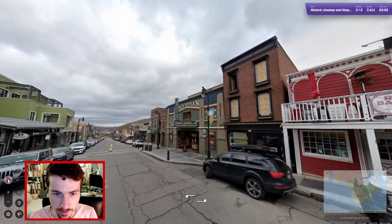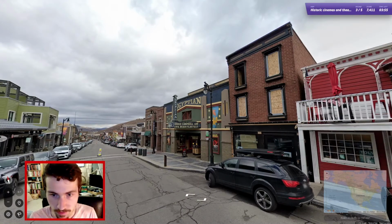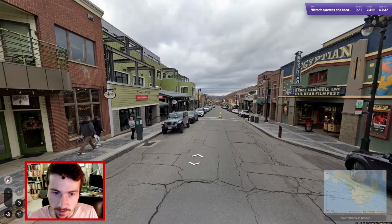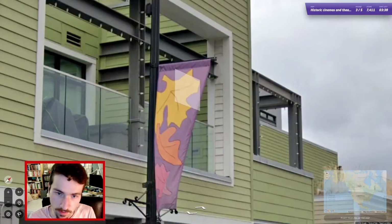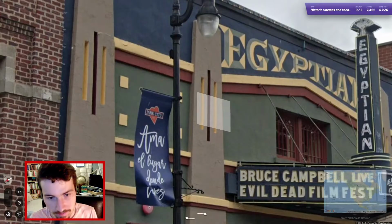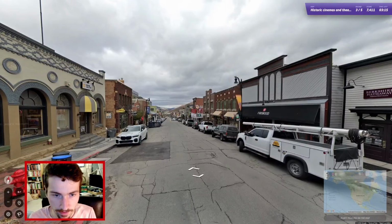Here it comes. It's the Egyptian Theatre, and this feels quite Midwestern, maybe. That kind of feel about it. What have we got? We've got these with the autumn leaves on. Ooh, what does this say? Park City. And there's some Spanish there. Park City. What are we going to do? Let's go down this way.